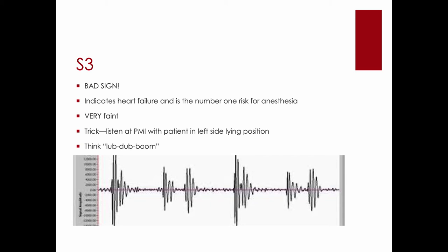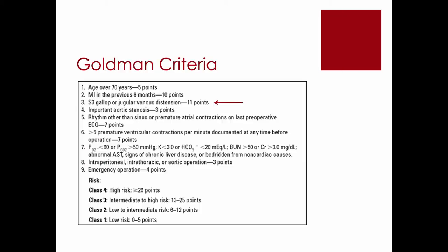You listen for it with the patient in the left lateral position. It's very faint. You almost have to imagine it. Listen with the bell. Lub-da-boom, lub-da-boom. Then listen with the diaphragm or push the bell firmly against the chest. Lub-dub, lub-dub. Again, listen with the bell. Lub-da-boom, lub-da-boom. That's how you hear it.